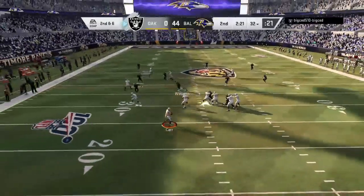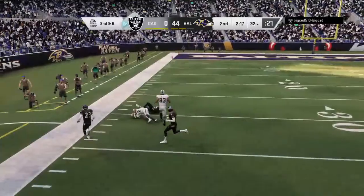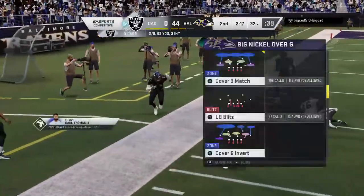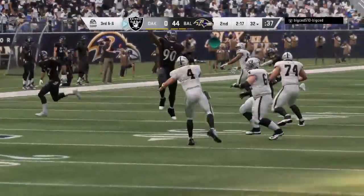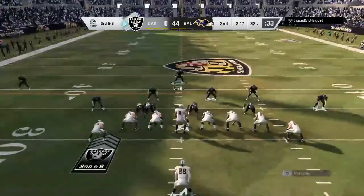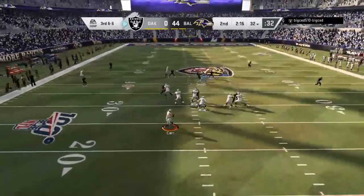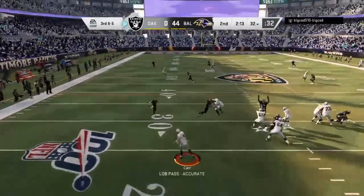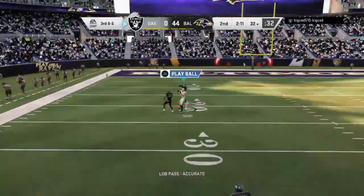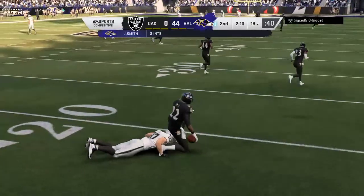Carr with a play fake to Jacobs. He's airing it out for Williams. And that will be incomplete. Tried to dial up the long way out there, but it'll be 3rd down. So after the 2nd down incompletion, they'll come up now against a 3rd and 6. Throwing now is Carr. He's going to loft one deep left side here. And his pass is intercepted for the 4th time today.